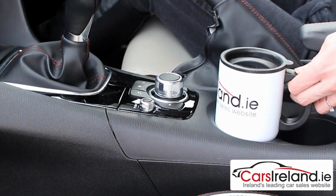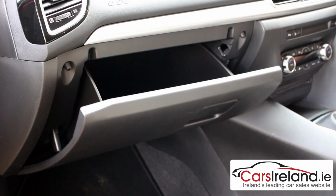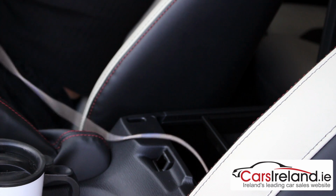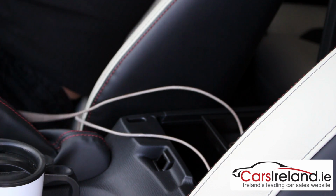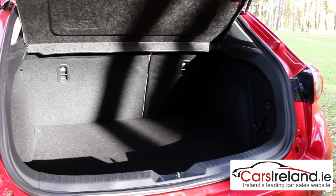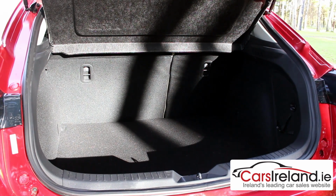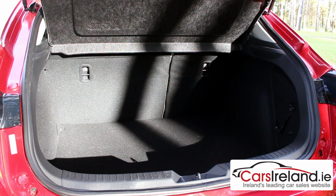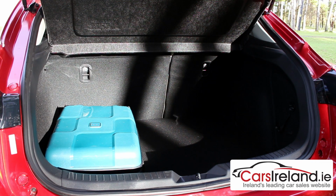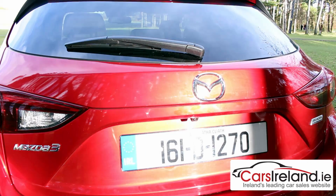There's more storage up front with more cup holders, a decent sized glove box and door bins, and quite a thoughtful setup in the centre here, with a phone holder and a USB port to charge it with. There's 364 litres worth of storage in the boot. It's a little bit oddly shaped and there's nothing particularly special about it. There's no shopping bag hooks or hidden storage, but it does what boots do and allows you to put things in there and drive them around. And that's going to be good enough for most people.